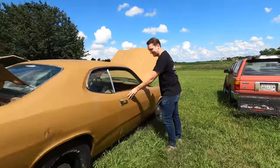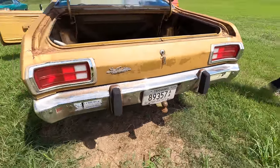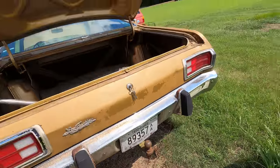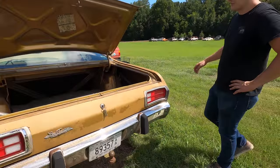Also, I walked past this. It's got a hitch on it already. And a license plate. Can I keep this for a while? Or do you have to transfer those in Tennessee? You can patch it to the floor if you wanted to. Oh. I actually think you can transfer that.